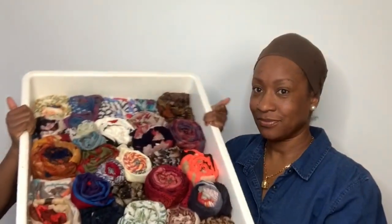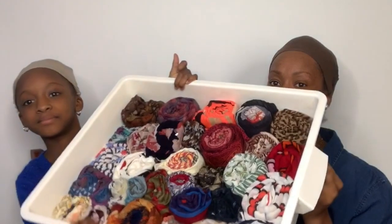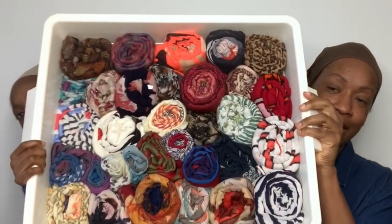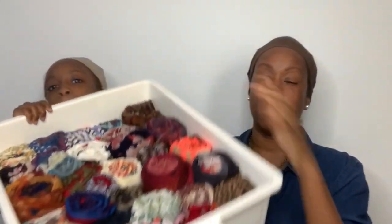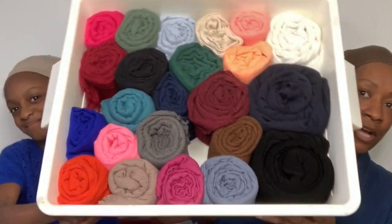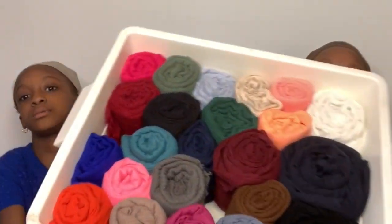So Motmot is going to show you this one, which is our pattern scarves. I told you we had a bazillion of them, so we'll show you some as we proceed. And then the next one is the color block scarves, so like the plain ones. The plain ones, exactly. So what we're going to do is show you how to have fun with your scarves, and if you have children, how to have fun with their hair things as well. And actually, we're going to show you the hair things that Motmot uses.